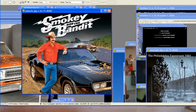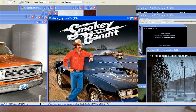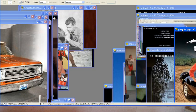Here's the Phoenix on the Trans Am in Smokey and the Bandit. So let's do this. Hold on. I'll get back to it later. But anyway, here's the Phoenix. So this is the other name for the project.